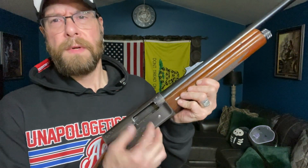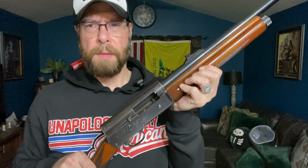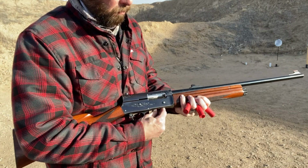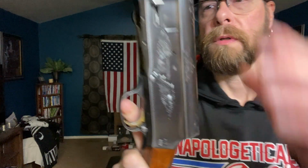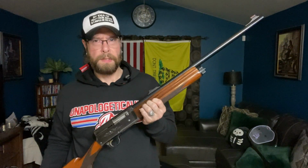With the A5, if you have the action locked back, you install a round in the loading gate, it automatically loads into the chamber. The trigger, like all Browning designs, is incredible. No take up, super light, super crisp pull. Let me run that again. Beautiful trigger. Very easy to get shots off with this.